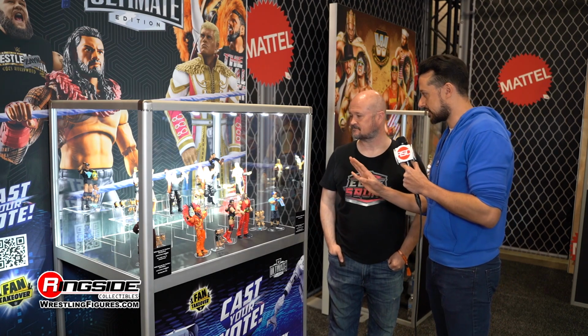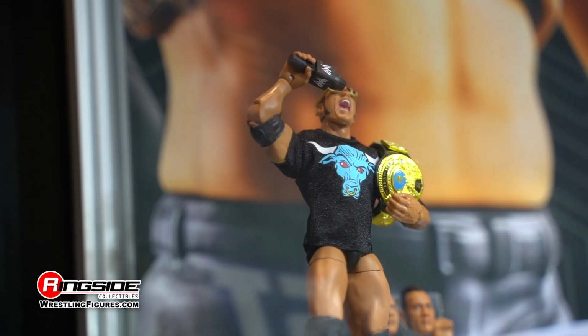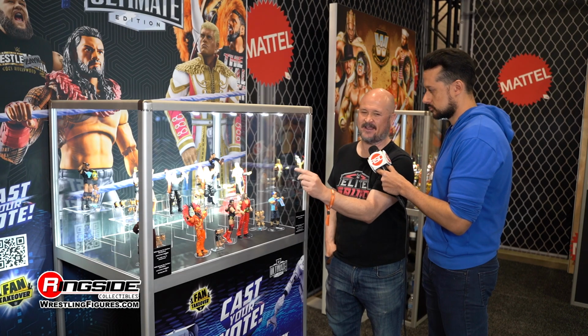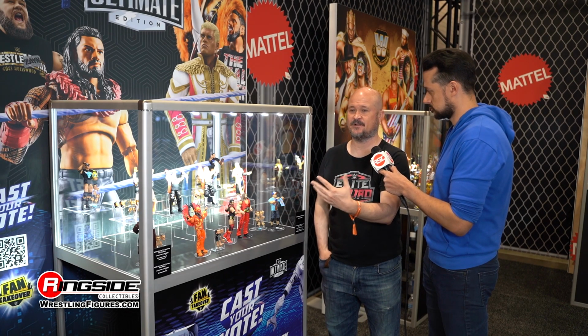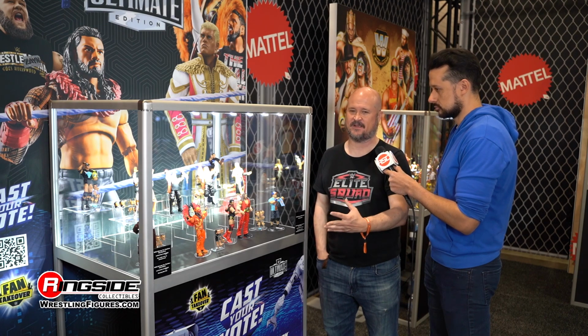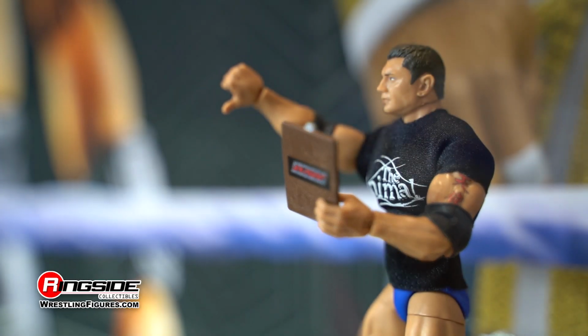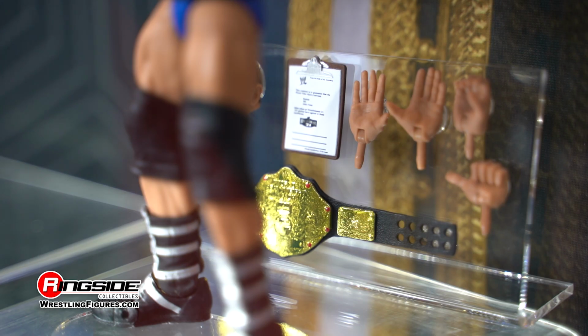And what else? In the back here, I see the Batista and The Rock. Yeah, our Ultimate's greatest hits are going to be The Rock with the shirt, a figure that came out during the pandemic, and the release was kind of messed with because of that. We want to make sure we get that back on the stores. And then also Batista, a slight reworking of the Batista for greatest hits. Very cool, man. Love everything in here. Can't wait to get hands on it.